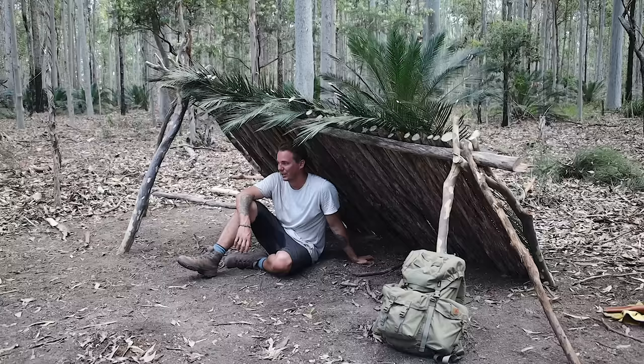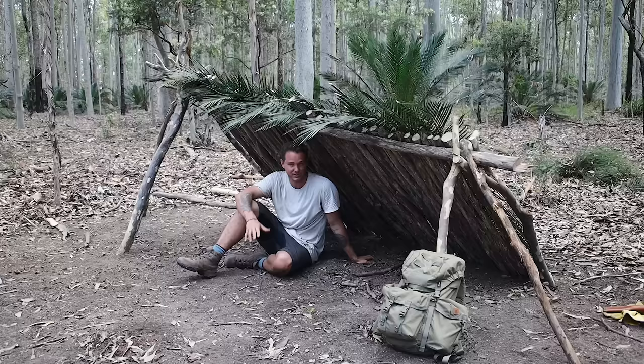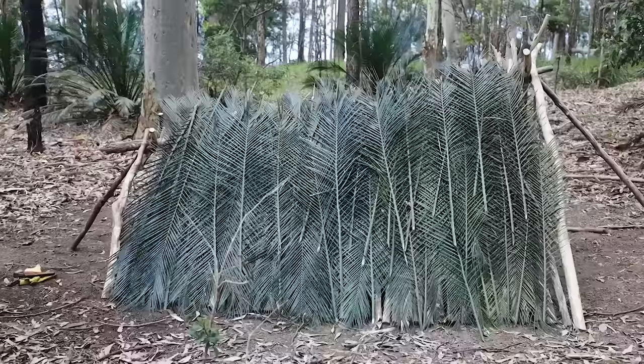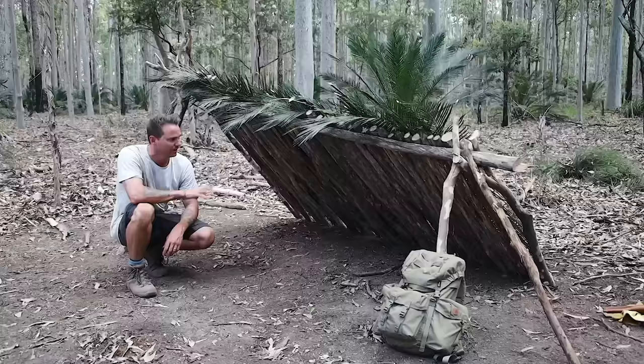If I was going to build a more permanent shelter setup, I'd definitely make it a bit taller and a bit bigger, but for a quick overnighter or a little survival shelter, this definitely does the job. So in Australia, we call this kind of shelter a gunya, or in WA I think they call them a humpy, but on the east coast they're called gunyas, and that's the Aboriginal name for a shelter like this. Very keen to see how it goes tonight.